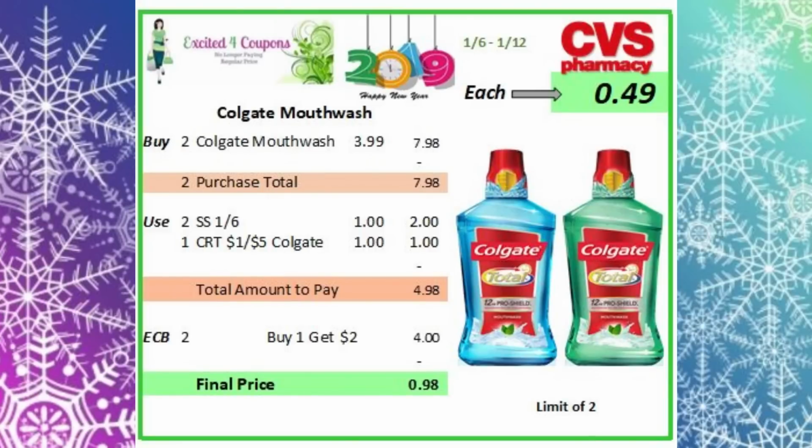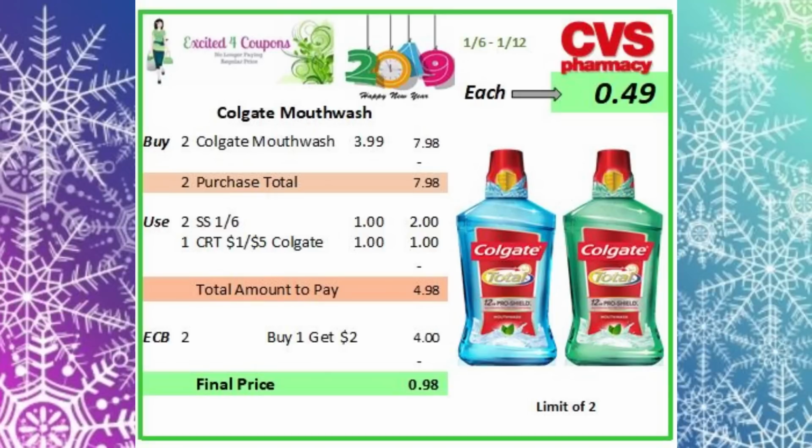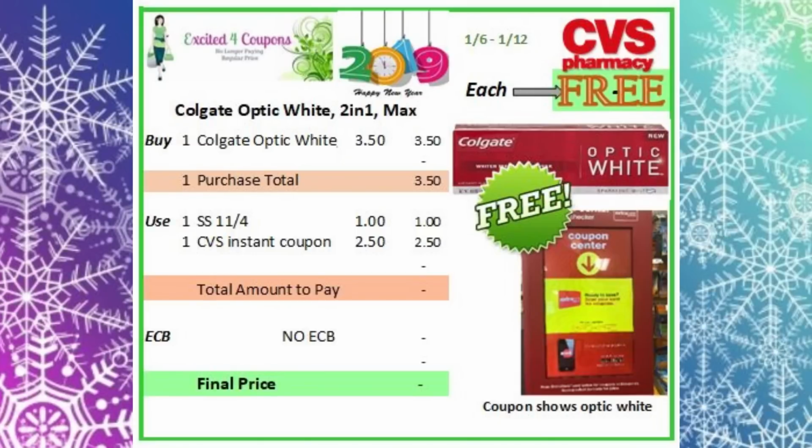Another great deal is going to be for the Colgate mouthwash. If you do have any CRTs for mouthwash or for Colgate items, it's going to be a sweet deal. So you buy 2 of the mouthwash for $3.99. Use 2 coupons and use that CRT if you have any. And you pay $4.98. You get back 4 ECB, $2 for each, making it 49 cents each. This is a really good deal for Colgate. It's very easy to do. You don't get any ECBs. You could just use that coupon that we're going to get this Sunday.